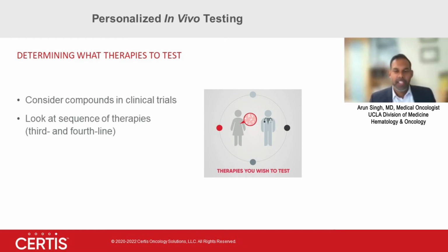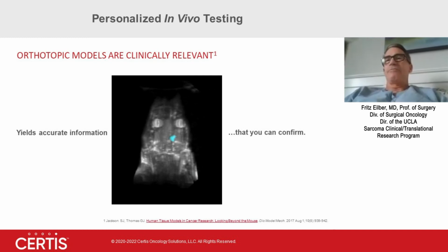I also think about the sequence of therapies as well. I don't just think of the next therapy for the patient, but I'm thinking about 3 to 4 therapies down the line. And so, it does take a few months to get the information back from this mouse model. But I pick therapies I know are going to be 3rd, 4th line therapy for a patient, so that we have all this information up front should the patient progress. And that's the goal of this, to get more information, to get very personalized information for each individual patient. I mean, more information is always better. I think that point has been made.